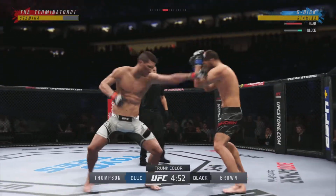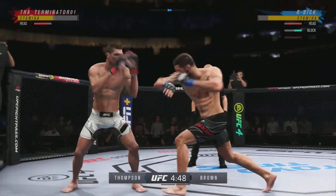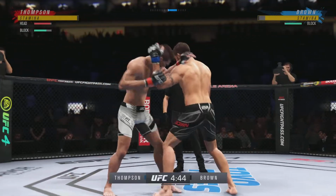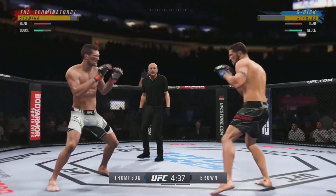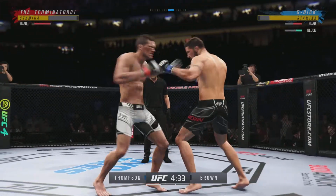Tonight, though, he draws a guy who can do a little bit of everything. And that guy is usually the one that will have the advantage. But we know what a high-level striker is, and this guy is as high-level as we've ever seen in the UFC. Oh! Huge right hand! Oh, straight right!